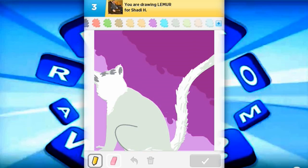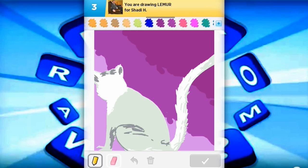Leg. This arm is too fat. These lemurs are pretty skinny. Shading. Some more shading. I know. If I add the black stripes to the tail, then he should be able to figure out that this is a lemur.